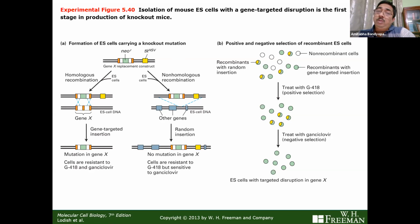So this is actually a gene called thymidine kinase. I think it is isolated from herpes simplex virus, and if this gene is expressed, then those cells where thymidine kinase is being expressed will not be able to grow if there is a chemical called ganciclovir present in the solution. Okay, and you will see the importance of that.